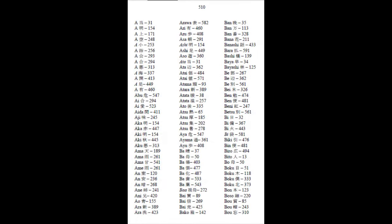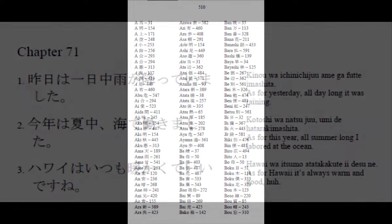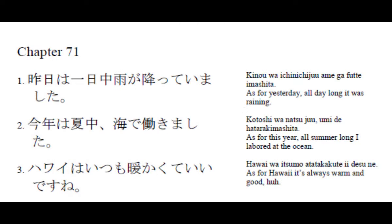Now, what about the index? The purpose of the index is to allow you to look up a kanji in the Kanji Catalog using one of the kanji's pronunciations. This becomes especially important in the later chapters of the book. For example, let's turn to Chapter 71 and read the first sentence.